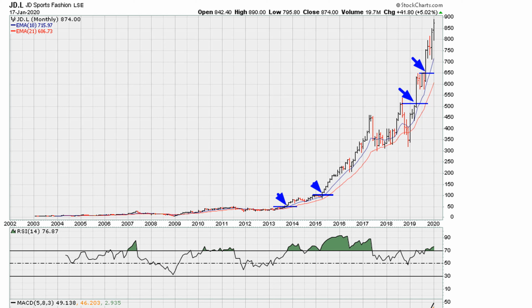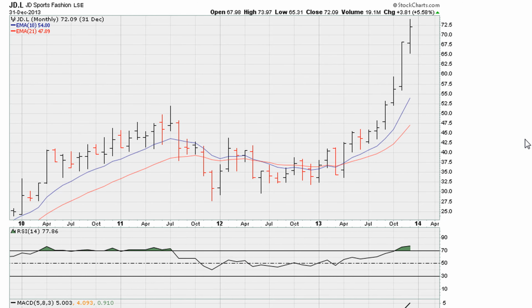Alright, let's go. Oh, by the way, before we take a look at the charts, this is a dream stock right here. For an institution, for somebody who is not in a hurry to day trade and just wants to hold on to some of the best stocks out there, this is a dream stock. Alright, let's take a look at JD 2013.